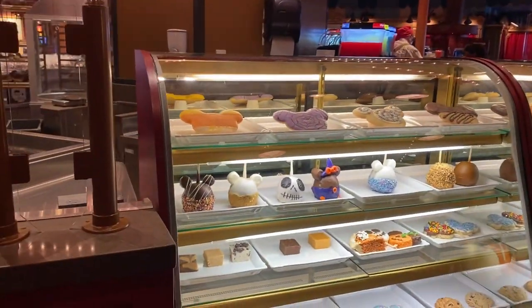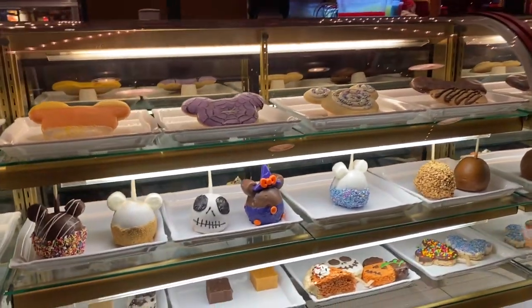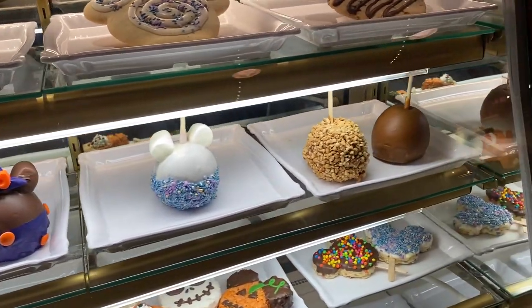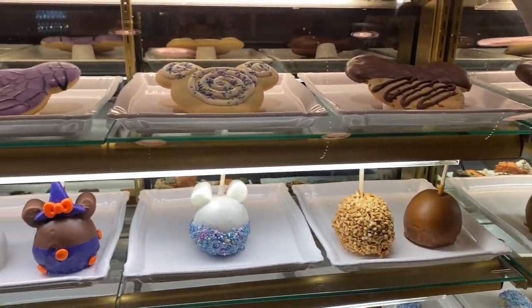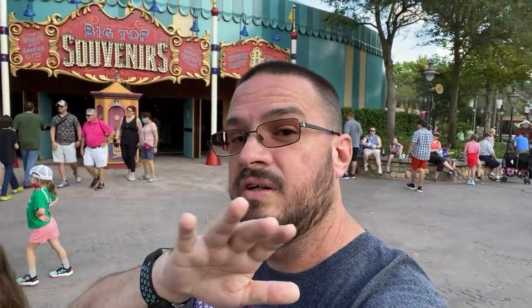Oh, so they got a lot of sweet treats in here as well to go along with some of the souvenirs. Wow, look at that. All right, we struck out with the ears. Those were not the ears she was looking for. They had some, but just not the ones that she wanted. They got more treats in there now than souvenirs, it seems. So the quest will continue.